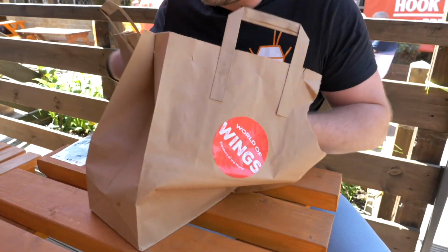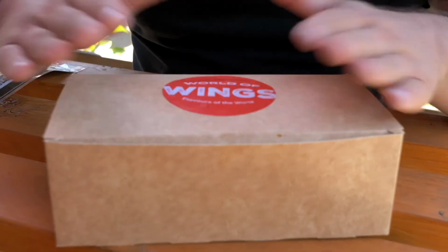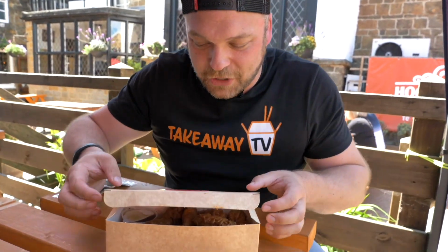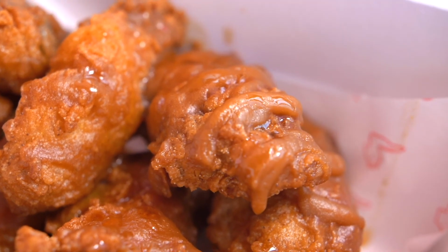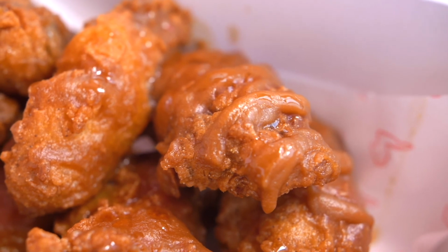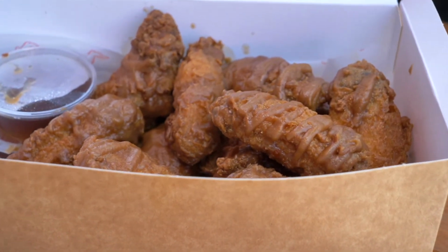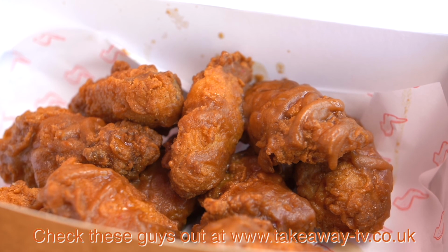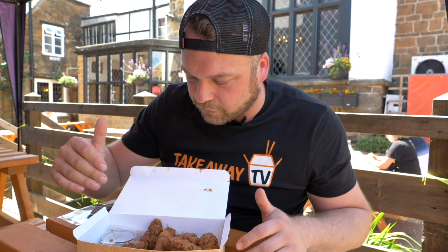Again, I'm always really impressed by the packaging on these ones. You can feel the heat coming out of the box there. That's a beautiful thing. I'm going to give priority to you guys at home. Just said, oh my days. Okay, so let me tell you what I'm looking at. I'm looking at an incredible array of wings with really succulent peanut butter just sort of drizzled over them.